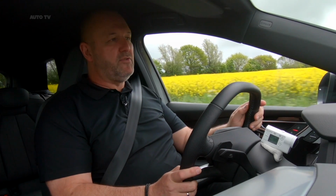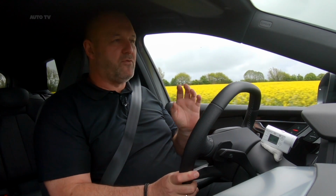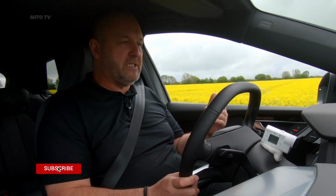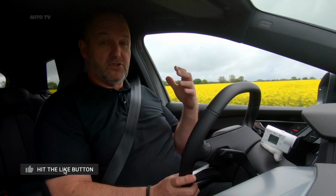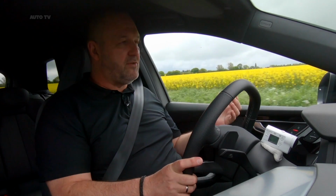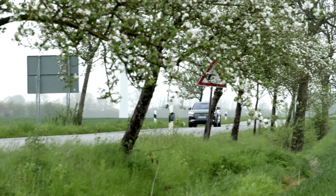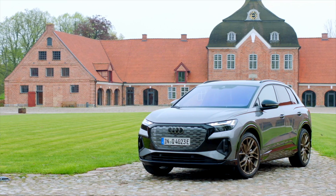If you're interested in a Q4 e-Tron, you have to expect a price here in Germany which starts at about 43,000 euros. If you want the middle version, which is the Q4 40 e-Tron, that starts at 47,500. And if you want the top one, it's the car that we're driving, then you have to expect something around 53,000.